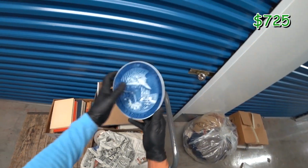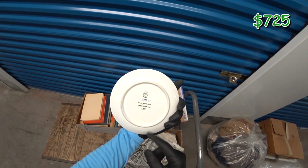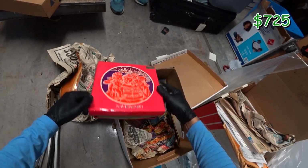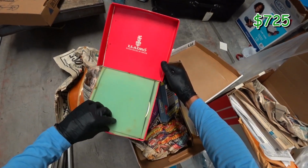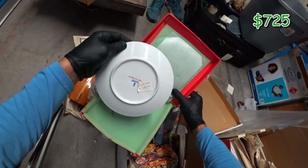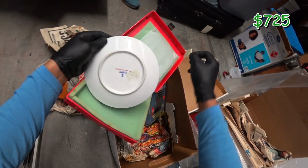Alright, this is another beauty. 1976. Copenhagen. Navidad is Christmas, right? Feliz Navidad. Spain. I mean, of course it's written in Spanish. Navidad 1971. Here the price tag is $29.50.